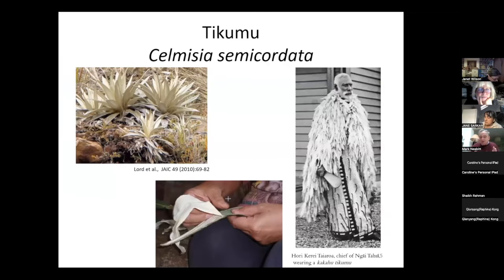In contrast, the plant that didn't make it through to industrialization was Tikumu, Celmisia semicordata. It's a really attractive alpine plant from the mountains of the South Island of New Zealand. You can see it growing in the alpine beds at Kew. It's in the daisy family, so it has a rosette of leaves, as you would expect to see in a daisy plant. And yet there's something special about these leaves: they're long and strap-like.